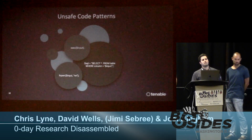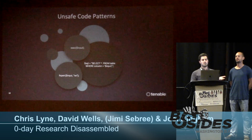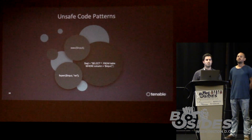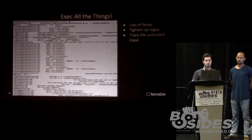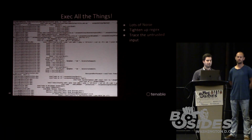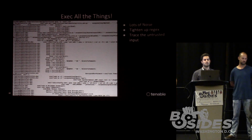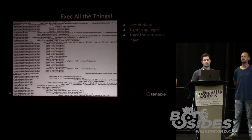In addition to knowing framework specifics, make sure you know how to identify the unsafe code patterns in those languages. These are some examples that actually worked. You'll see the exec for command injection, and fopen for directory traversal, and then there's a SQL injection as well. Something else I'd like to hit on is when you're running your regular expressions and checking for patterns in vulnerable code, there's going to be a lot of noise. So you really need to work to tighten up your regular expressions and your patterns to give you exactly what you're looking for. And then once you find those sinks, check to see how the input is flowing into those function calls.